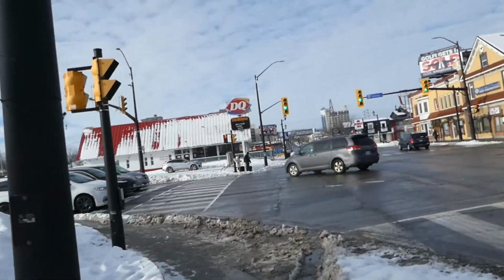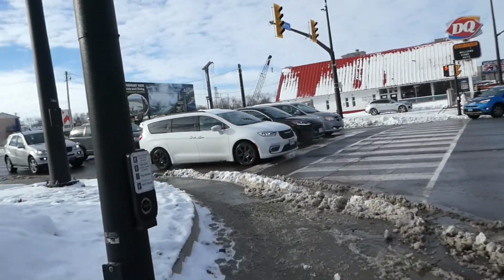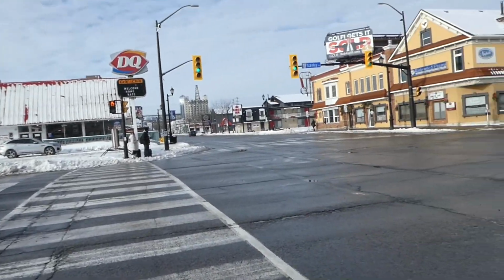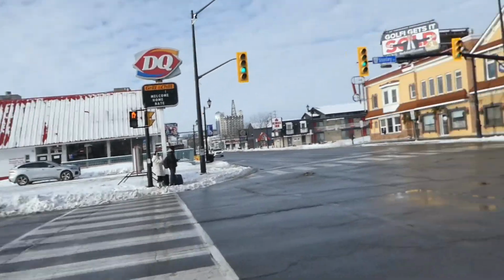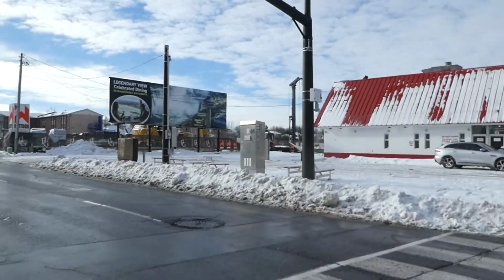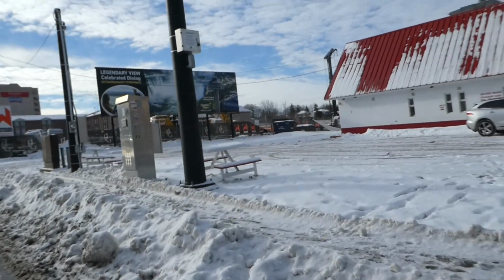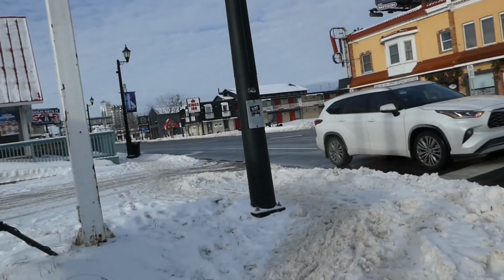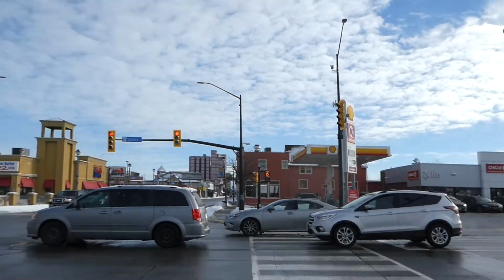Obviously, there are Americans that come back and forth from nearby New York State. Though Niagara Falls, New York itself doesn't really have anything appealing, so that's why all the Americans come here to the Canadian side of the falls. So that's how interesting it can get. But as I mentioned, there's a lot of American fast food chains here, like Arby's, IHOP, that sort of nature.